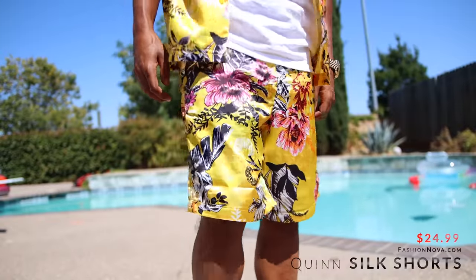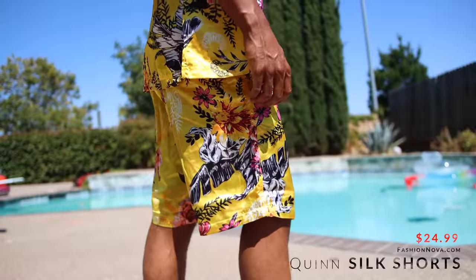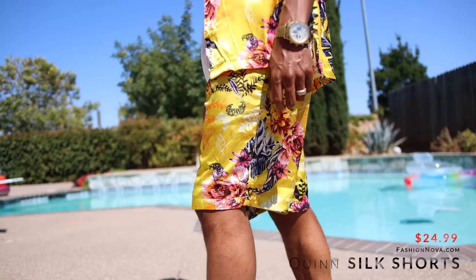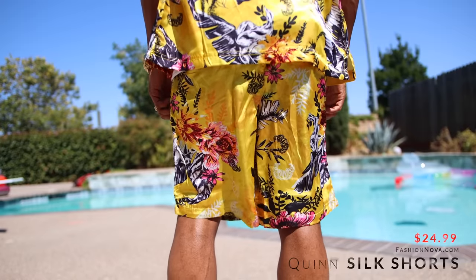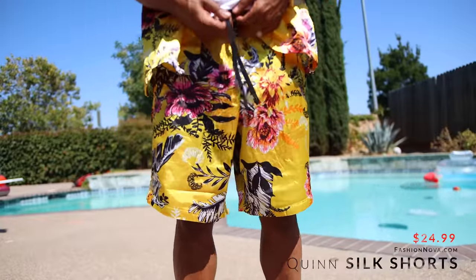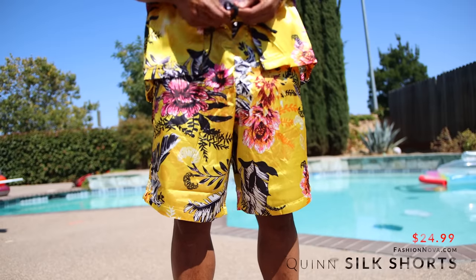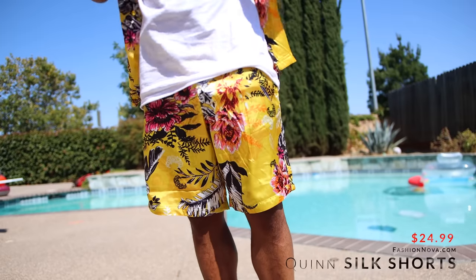And of course, you have your quilt silk shorts. These are going for $24.99, same price as the top. And if you're wondering, these do come with pockets on the side and one pocket on the back. So the feel on the outside is definitely silky, but what I love about the shorts is that it comes with that same silky feel on the inside. So it definitely feels nice. You got your drawstring right here to tighten your waist, and it's just a real good, comfortable outfit.